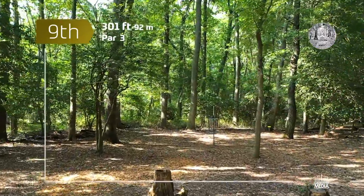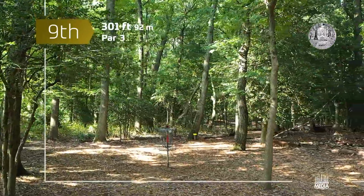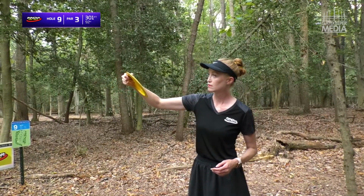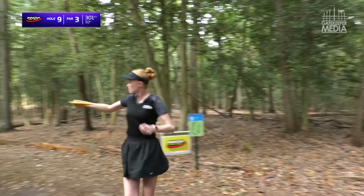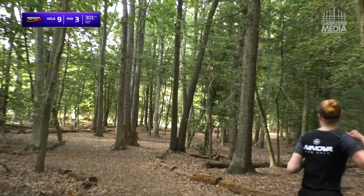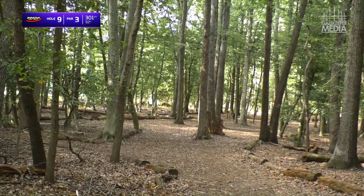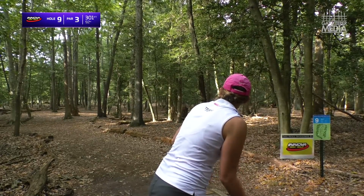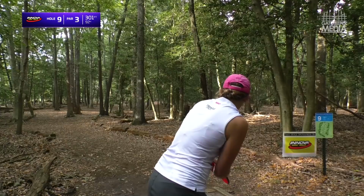You thought hole 8 was tight. Hole 9 is a whole new ball game. You really have to pick your line, you're going to throw, and you're going to have to execute it well. Looks like Holly was a little right, and she seemed to know it. Pretty much out of her hand. Sarah's lining up her traditional forehand.